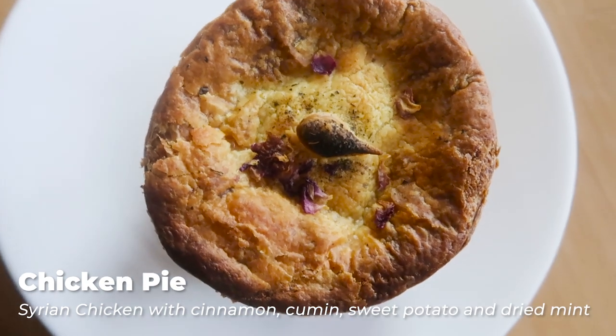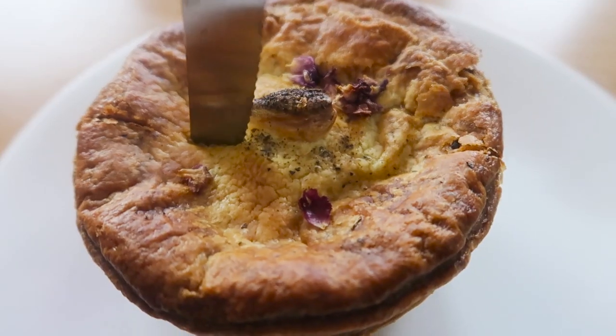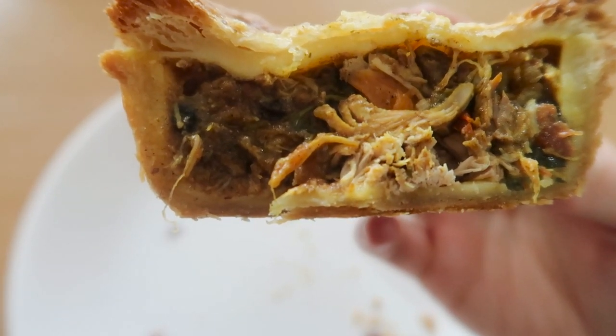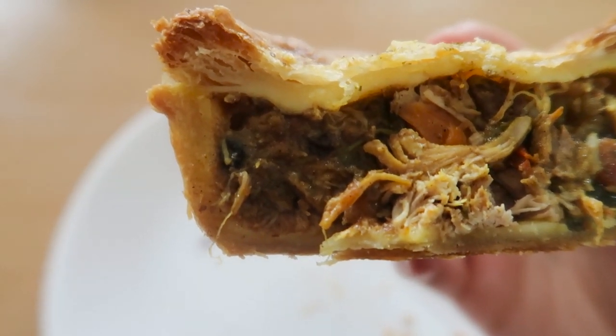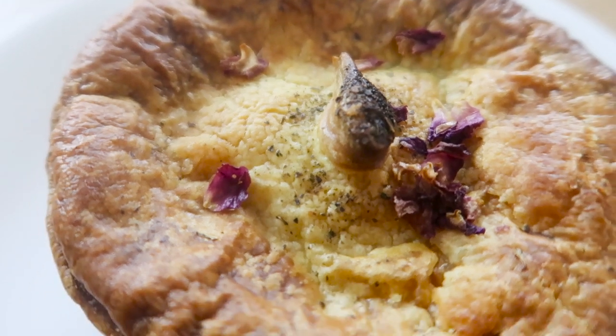It smells delicious. It smells so buttery and I just can't wait to dig in. So we are gonna go with the chicken first. This is a Syrian chicken with cinnamon, cumin, sweet potatoes, and dried mint. I could smell the spices as soon as I cut into this pie. And you know, I can see the chicken, I can see the sweet potato. It's all encapsulated in this extremely flaky pastry.